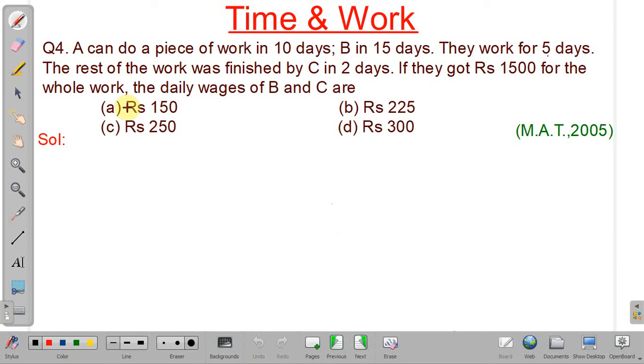See, in this, what is given: A can do a piece of work in 10 days. B can do the same work in 15 days. So they work together for 5 days, that is, A and B work together. And after 5 days, the remaining work was finished by C in 2 days. And for the complete work, they got rupees 1500. So we have to find the daily wage of B and C. So how can we solve?